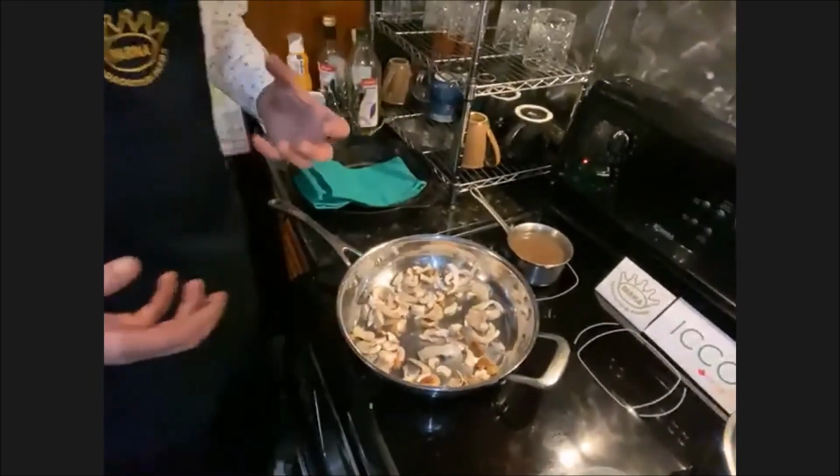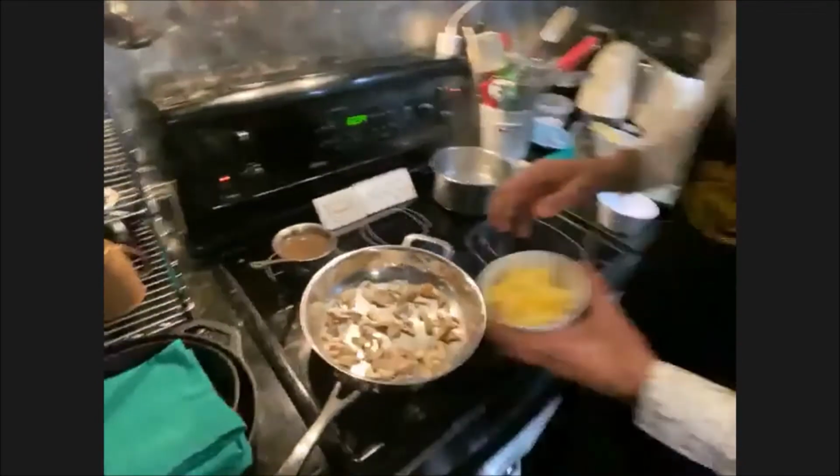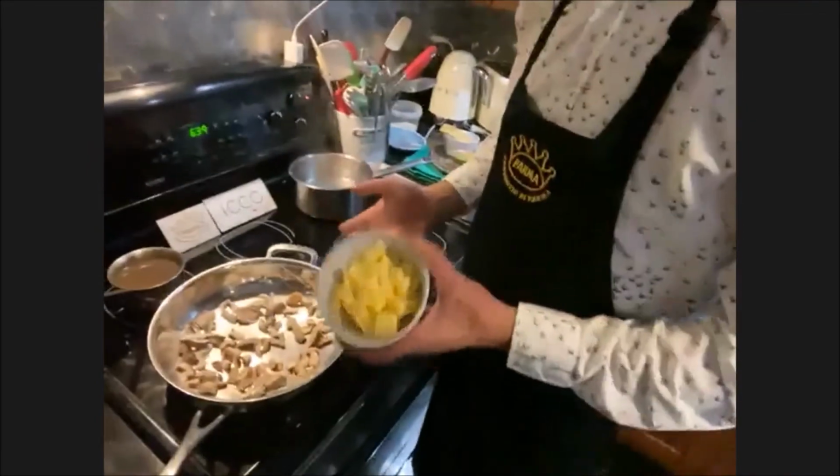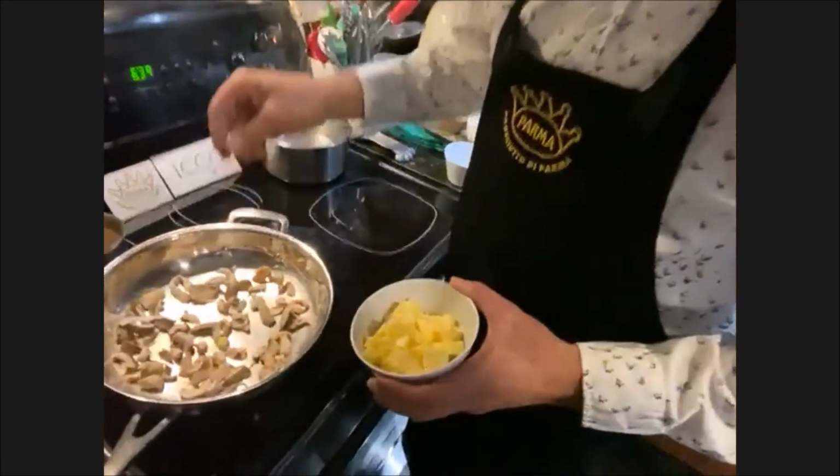They'll start to make some noise. They'll start to slowly cook a little bit. And all we're going to do now is slowly start adding some butter. So I have some butter that's diced up and ready to go. And we just slowly start putting it in.